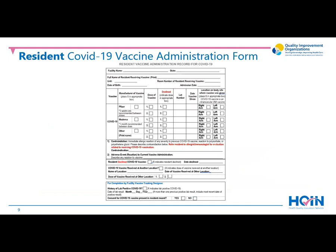And now Mary's going to talk to you about the resident COVID-19 vaccination administration form. Hi, everyone. The Resident Vaccine Administration Form is designed to collect all the necessary information to satisfy vaccine tracking of a facility resident. It's important for the person administering the vaccine to make certain all the information is complete, so the staff member designated to complete the tracking spreadsheet, which will be reviewed in upcoming slides, can pull the information over and submit that as appropriate.